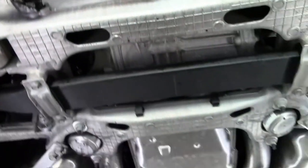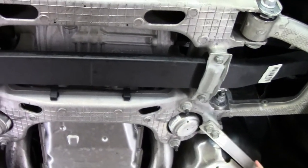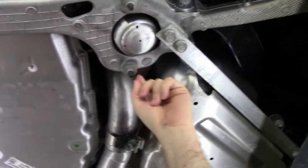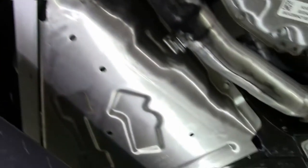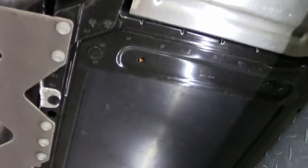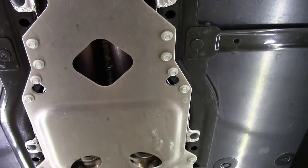And if we move forward here, you can tell if something hit here. We're talking about braces and things that would buckle. These are all in great shape. There is no issue here. And these are all original style factory bolts. This is all enclosed, so we don't have a lot there. But again, it's all in very good shape, all factory.